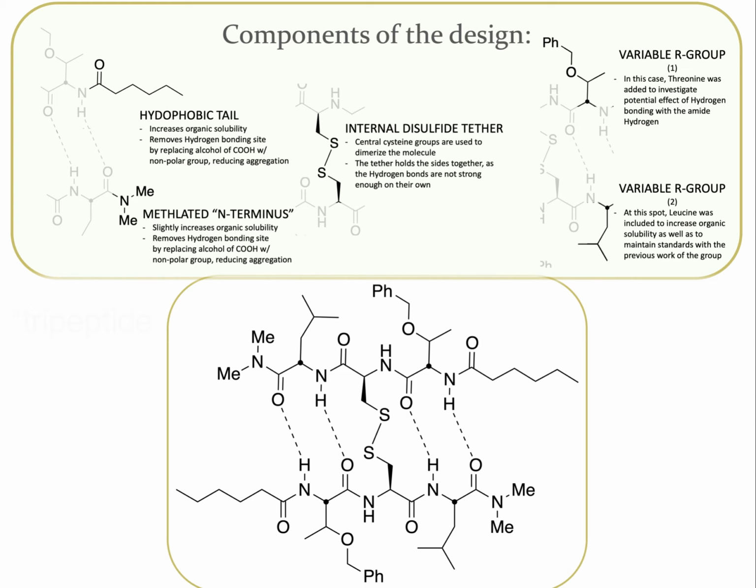While this aggregation is a large part of scientific interest in beta sheet structures due to correlations with diseases such as Alzheimer's, it is undeniably a frustrating challenge for researchers to grapple with. Aggregation causes molecules that may not have been particularly soluble to begin with to come out of solution, and this interferes with many different potential methods of study. However, our small tripeptide dimer is very intentionally designed to overcome these problems and to dissolve and stay dissolved in organic solvents, enabling a multitude of useful and sensitive experiments.